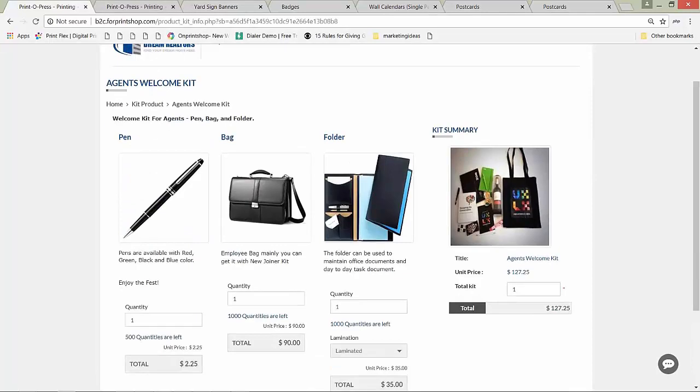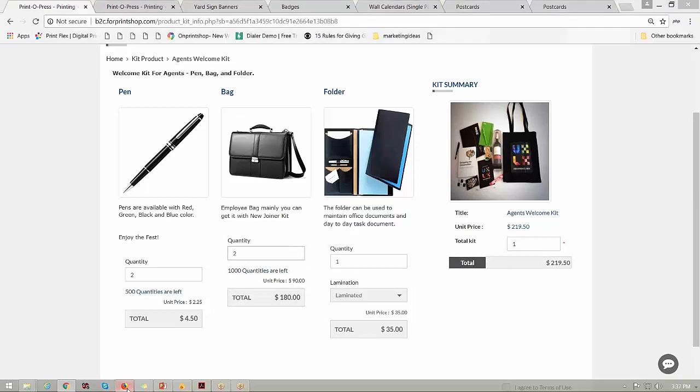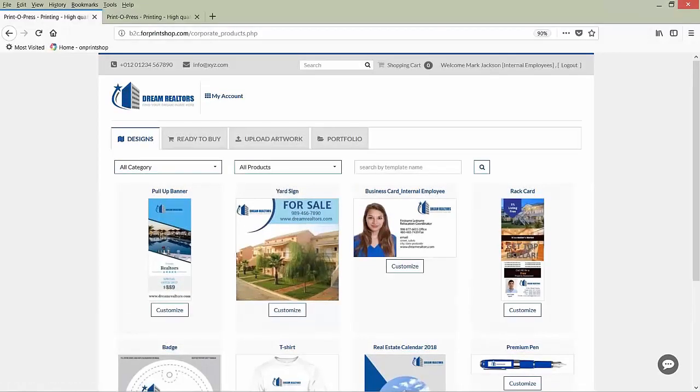So an agent is able to order a welcome kit. If there is a new agent, they're able to order a pen, bag, folder, kit summary. Here they're able to put how many they need and order this kit. Because it is a stock and predefined item, they're also able to see the complete stock here. Now this kit is not available for internal employees, because that is only available to external agents.